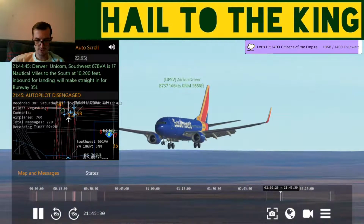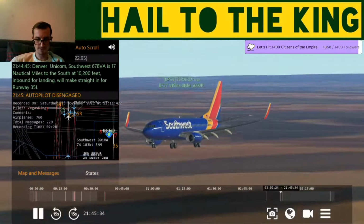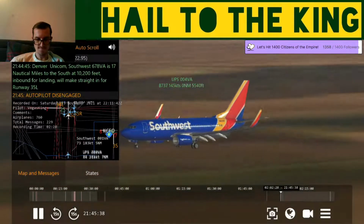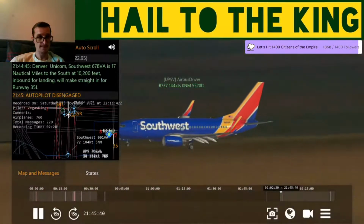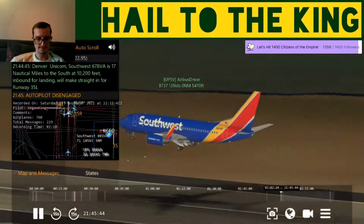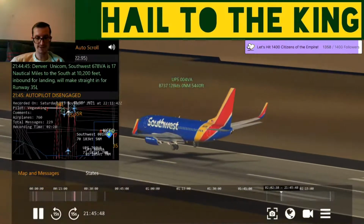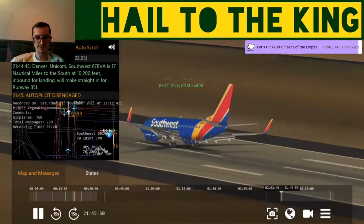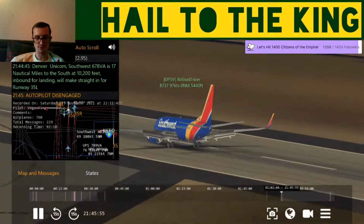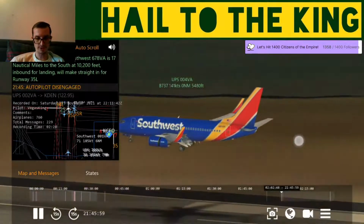Here he comes. Look at that parallel. Look at that parallel. Come on, floating it, floating it. Yeah, these guys are used to flying heavies. You can tell they're used to flying heavies because they're floating really up high. All right, we're not gonna mention that one.